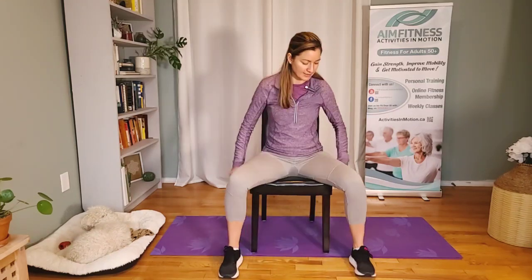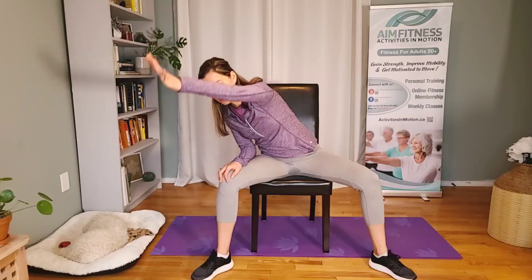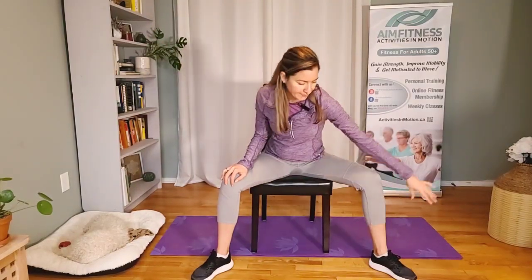So let's bring both of your feet out to the side. And we're going to place one hand here on your knee. And then we're going to lift your arm and circle the arm down towards the floor. And circle right up. So doing a big circle here with this arm. All right. Now option 1 is to circle and keep your torso straight. Now just watch how far you go if you have osteoporosis.